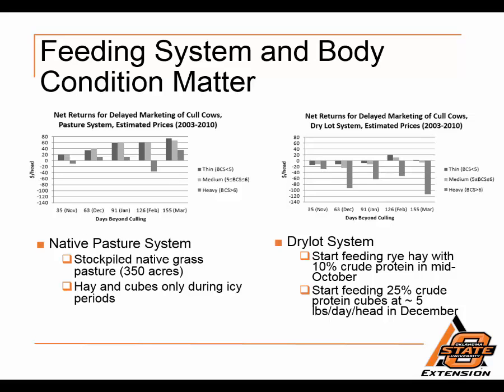On the chart on the right, for the dry lot system, results are similar for those animals with a body condition score greater than 6. Returns are negative in every marketing period. Also notice that for thin and medium cows, those with a body condition score of 6 or less, net returns in the dry lot system are also negative for all but the 4th period.